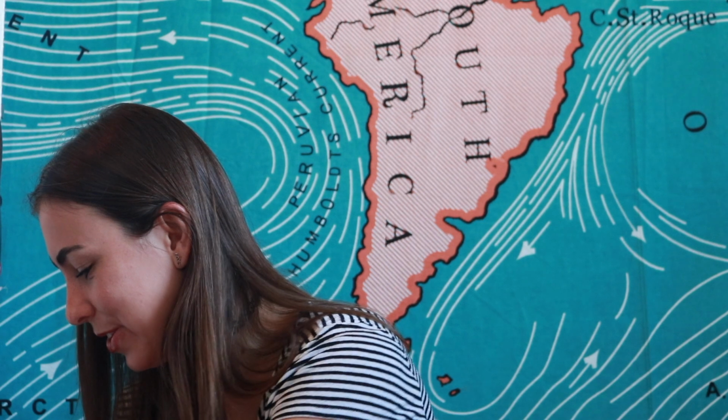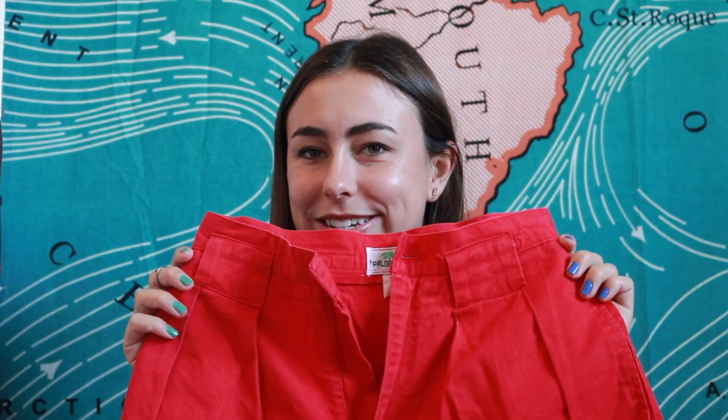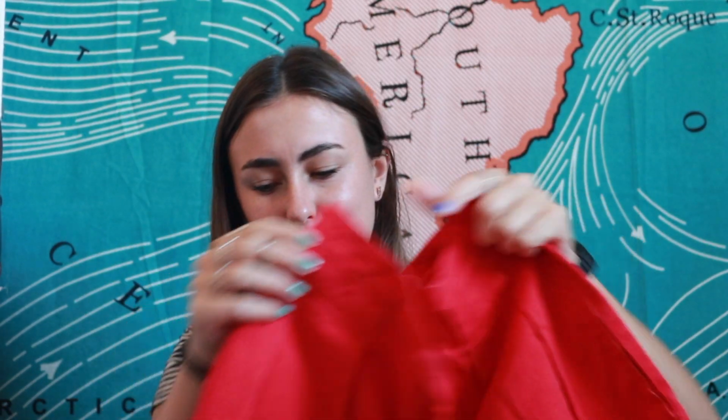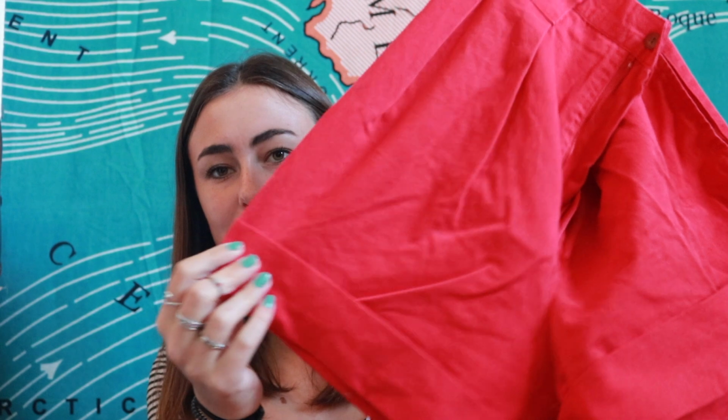And then going along with the high-waisted shorts trend, these are red high-waisted shorts. And again, they're a really similar silhouette to the ones I just showed, but these ones are shorter because I rolled them up, and if you roll them down, they're just super billowy around the leg. They remind me of maybe a 50s silhouette, and they also have these pleats here so that they billow out, but they're really tight around the waist.